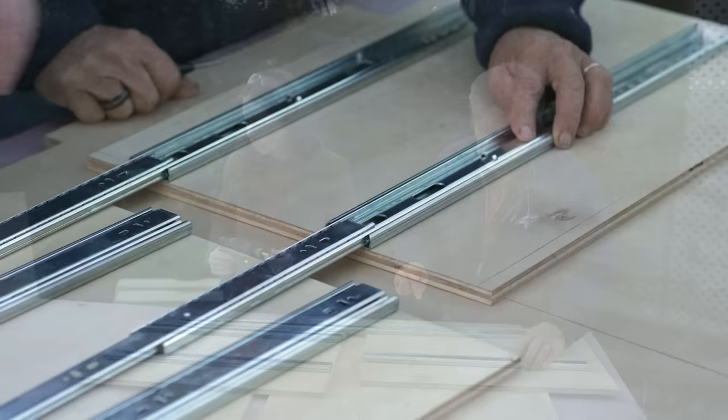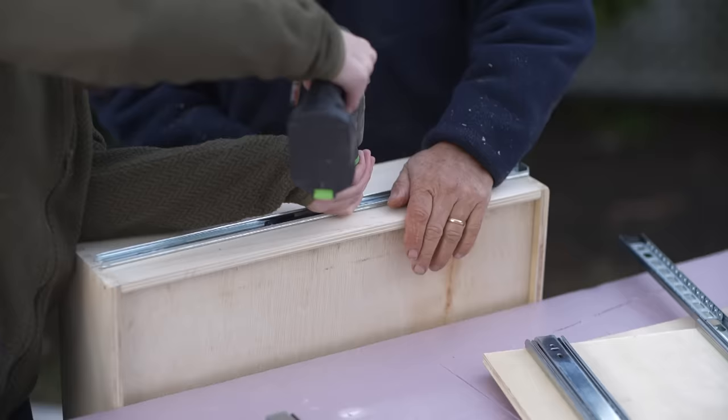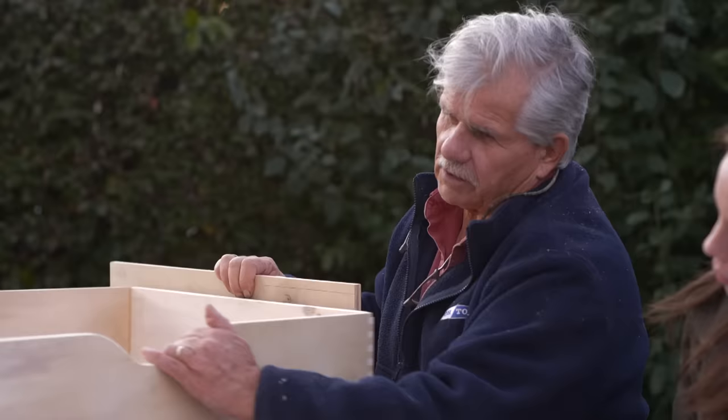It is critical that the runners on each side of the drawer line up perfectly. Now we can mount the inner portion of the runners to the sides of both drawers. You have your drawers with your hand slots. Yep. Able to pull them out.